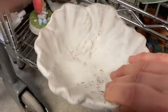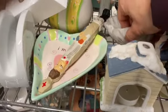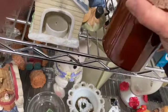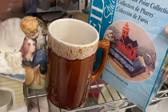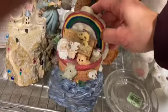This bowl is pretty, a ceramic bowl with a nice heavy white glaze. Pottery bowl, I mean. And another piece of pottery. This looks to be a vintage mug with a classic brown glaze with the white drip glaze on the top. Piece of milk glass. It's got some schmutz in it.